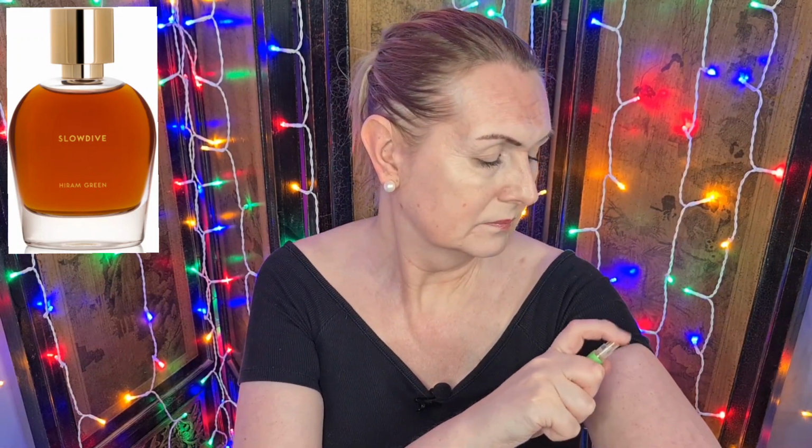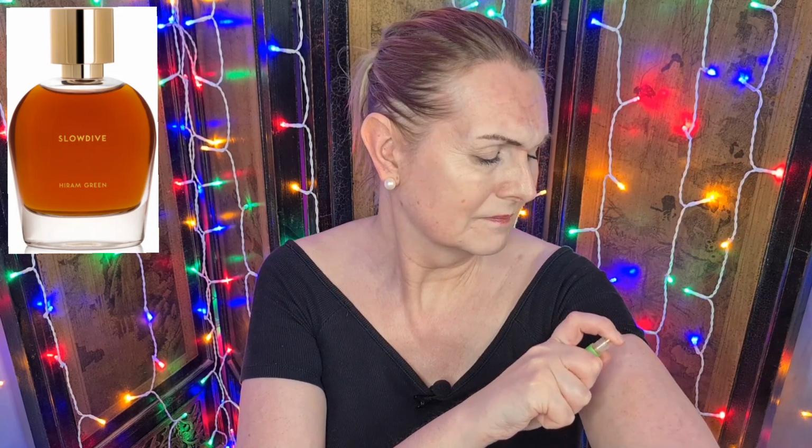So this next one is called Slowdive by Hiram Green, and this caught my eye because I wanted to see what kind of scent it was, because it has tobacco blossom and beeswax in it. So let's see, shall we? It's quite dark. Right, okay, yeah, there's beeswax. There's beeswax for sure.